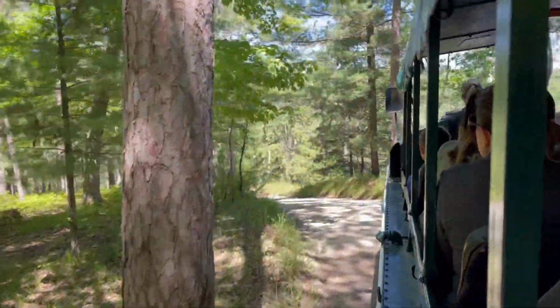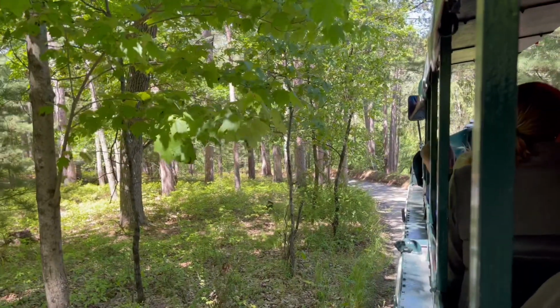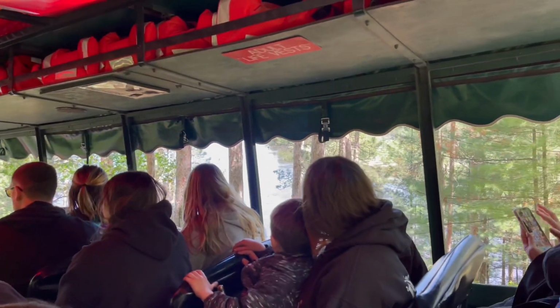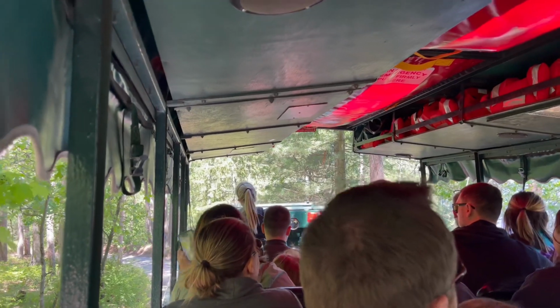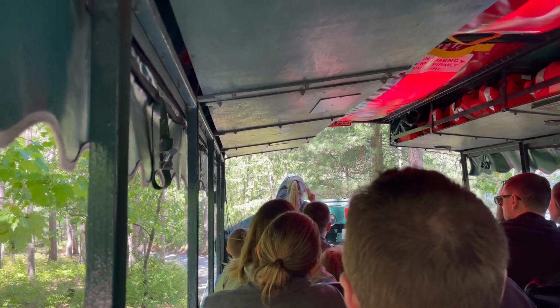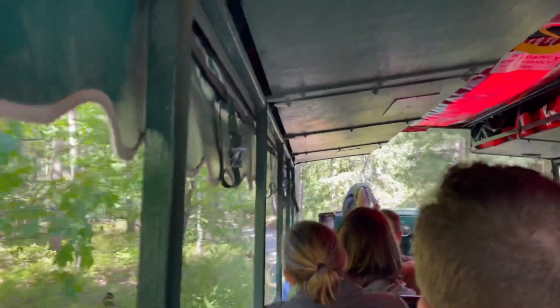We have now reached Last Look Point, which gets its name for two reasons. First being it is the last good look of the Wisconsin River we will get on today's tour. And second, because we are sitting on top of a very steep hill, so this might be the last good look we get of anything. But if you're afraid of heights like I am, well then just do what I do. Cover your eyes.